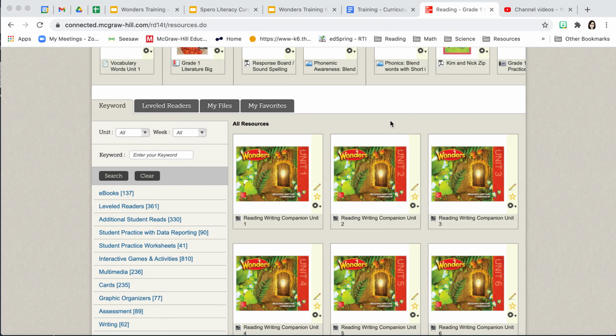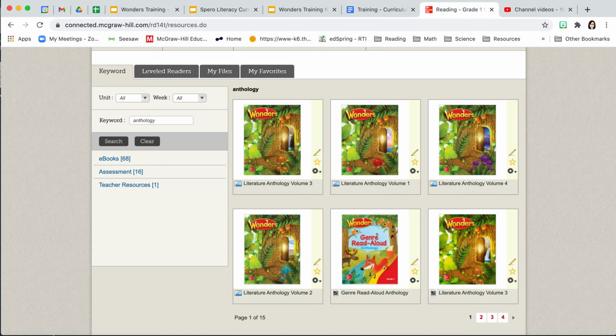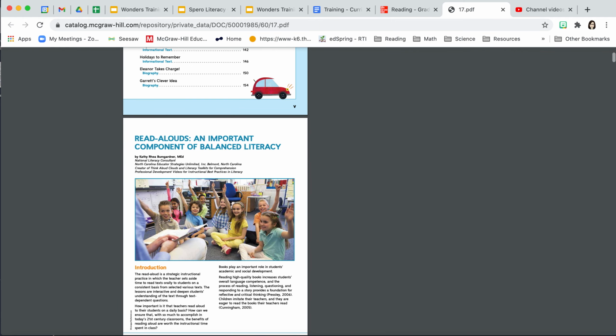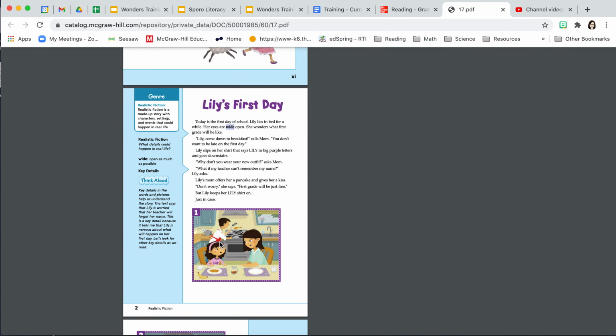And so I want to show you just one more thing. They have what's called the literature anthology and the genre read alouds. They've got both of those things. So the genre read alouds are going to be stories that you are supposed to read aloud to the students, and they don't even necessarily look at the pictures. It has like an explanation of this as well. So it's just supposed to be things, like maybe you show them this little picture and then you're reading all of this. So it's quite a bit of text, right?